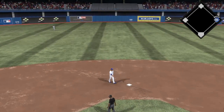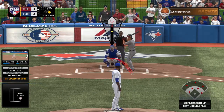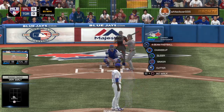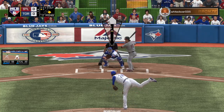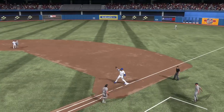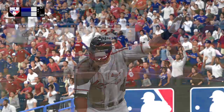And they're going to hold him to a single here as they do a nice job of getting it back in quickly. Here's Randall Grichuk. Batting average is a likely source of pride for him, currently sitting in the high .320s. Good job of making him chase that pitch down below the strike zone. That's where you want to pitch when you're looking for the double play ball. On to first to complete the double play.